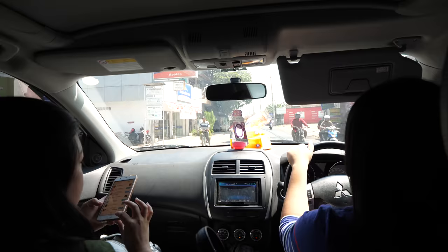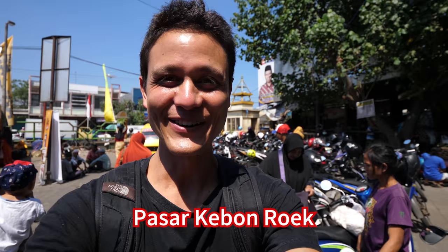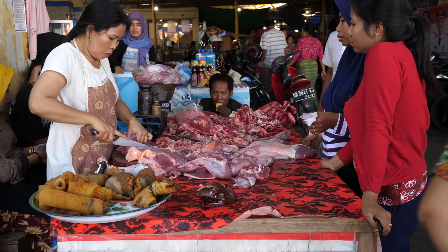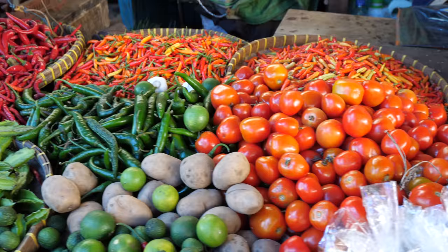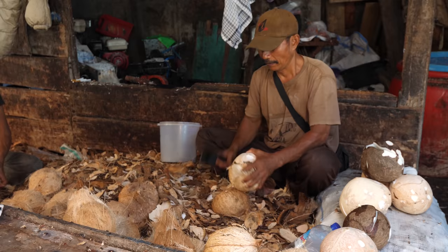Okay, thank you so much for the ride, and nice to meet you. We are now at the market. This is a big, fresh, wet market. You can buy everything here, all the fresh ingredients that you need. There's a lot of beef, there's a lot of chicken, there's a lot of spices, all the ingredients that go into Lombok Indonesian food cooking. Oh, hello. Oh, and they're chopping up some serious coconuts over here. Oh, very nice.